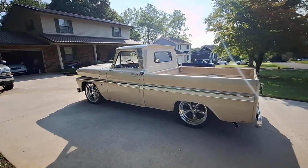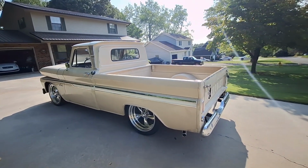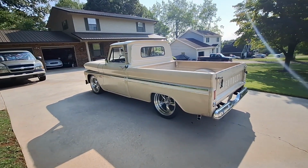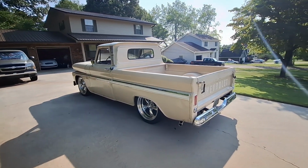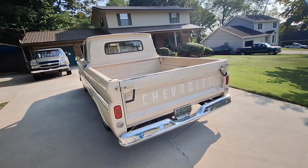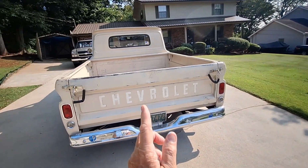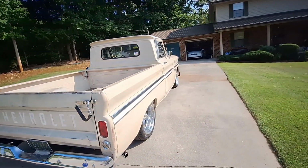You can see what kind of channel Primer at its Best is. We like to get stuff that nobody else wants and try to bring them back to life. That's our whole channel. Get stuff that nobody else wants or wants to turn into parts trucks. You know, we say, nope, we're not doing that. We're going to get it back up on its feet and back on the road.